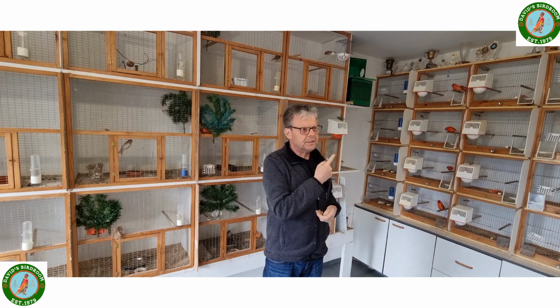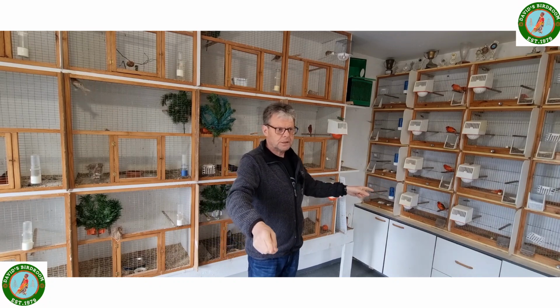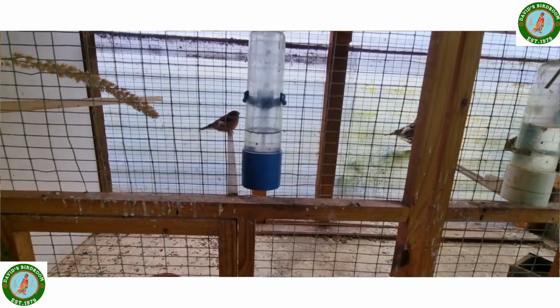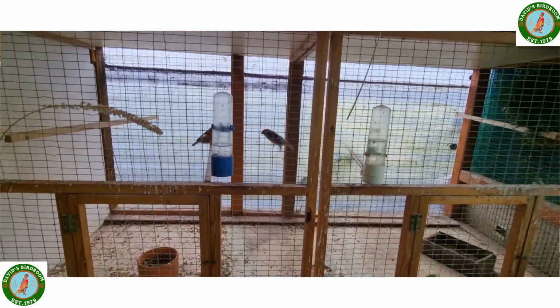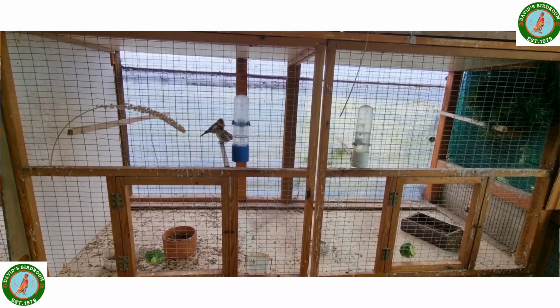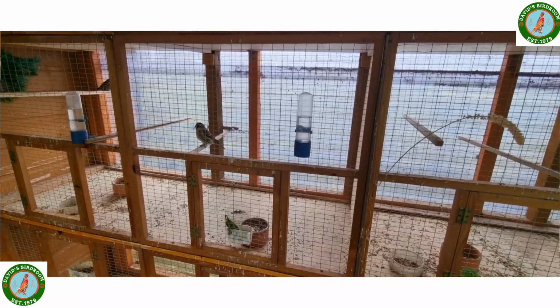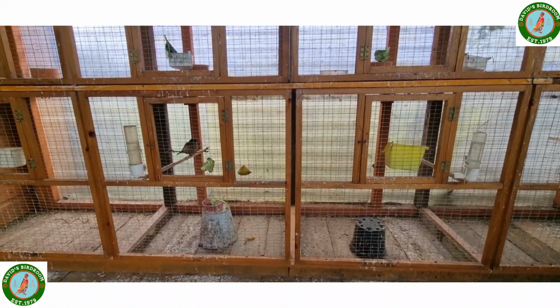In the inside of the cages, I have on the middle row here, I have got 2 pair of mealy redpolls. So they're in double cages. So the 2 pair of mealies there. And up on the top, there is 2 pair of siskins. So that's 6 pair that's in there.